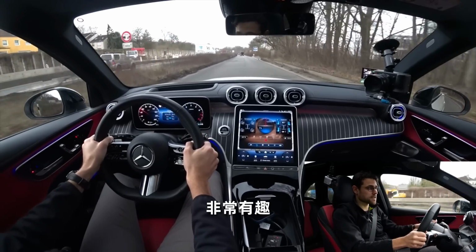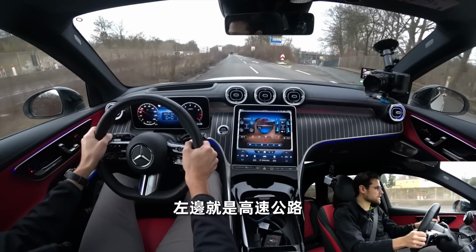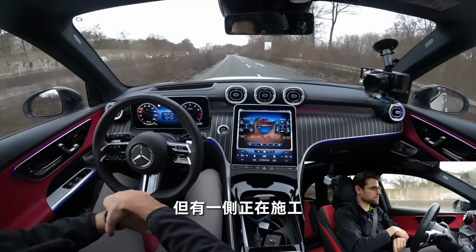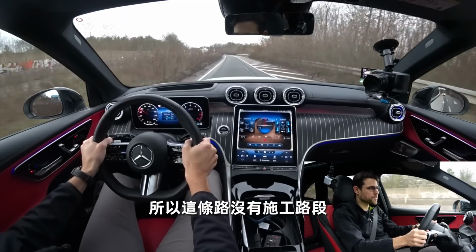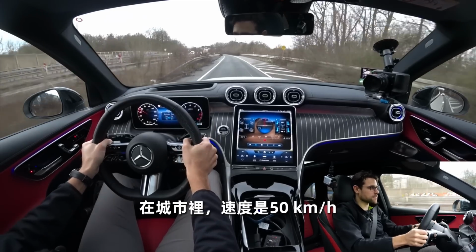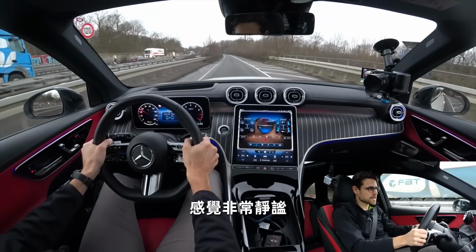Very, very interesting. Now we're already heading to the motorway. Left side already begins, but there's a construction site. But when this road here leads to the motorway, the construction site will be over. Here, let's say city speeds, 50 kilometers an hour, 30 miles an hour. You already feel it's very, very silent.